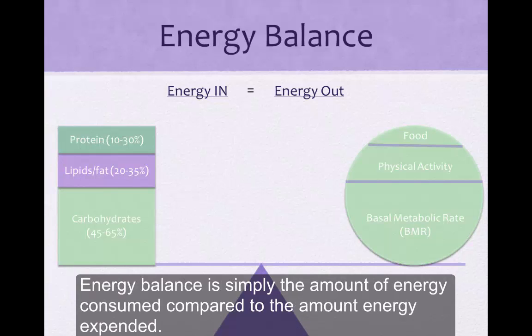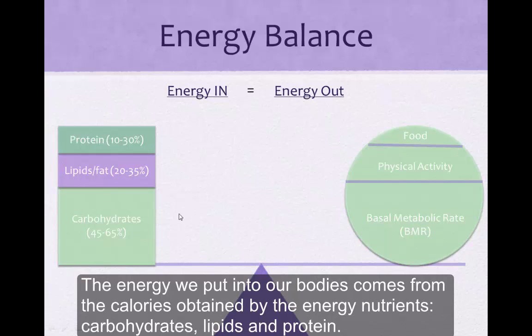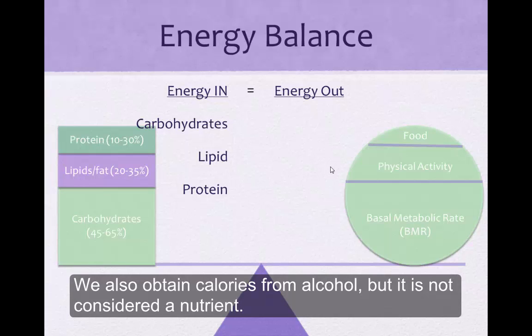Energy balance is simply the amount of energy consumed compared to the amount of energy expended. Of course, energy is measured in kilocalories, so as we discuss energy balance, we will really be talking about calorie balance. The energy we put into our bodies comes from the calories obtained by the energy nutrients, carbohydrates, lipid, and protein. Carbohydrate is by far the largest caloric intake because it is our main source of energy for cells. We also obtain calories from alcohol, but it's not considered a nutrient.